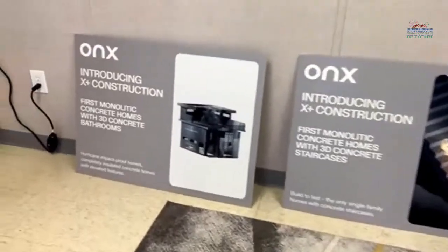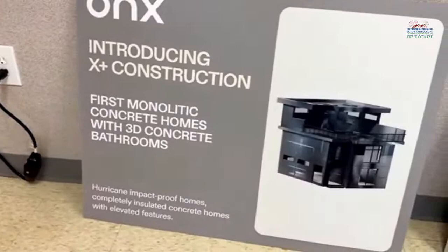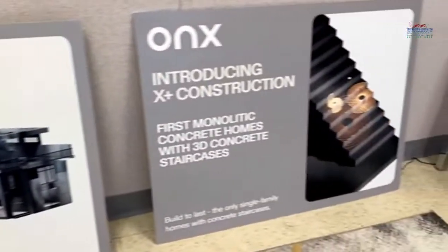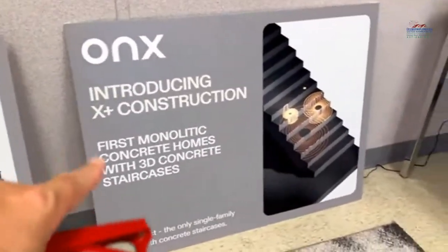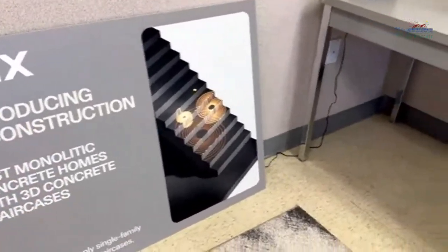This is what I was showing you. 3D concrete staircases. I can't wait to see those.